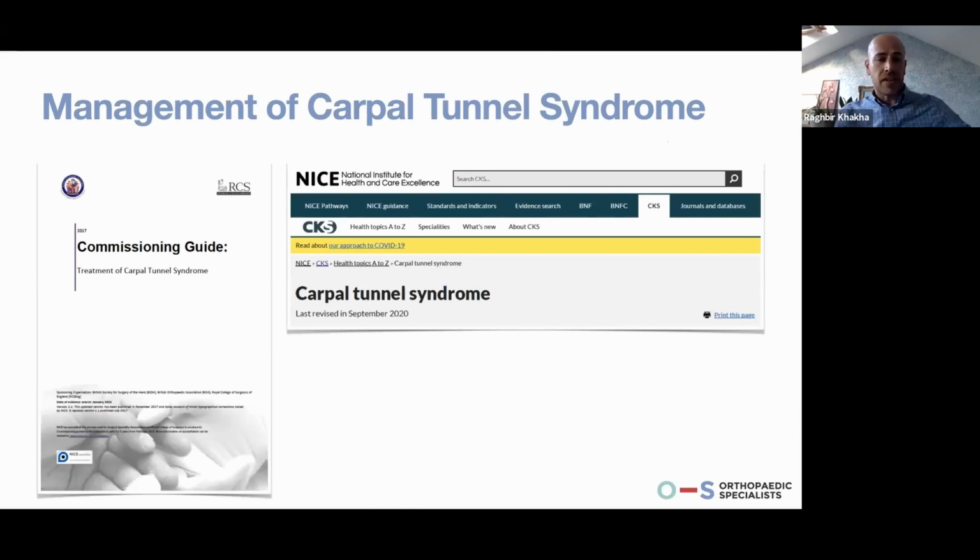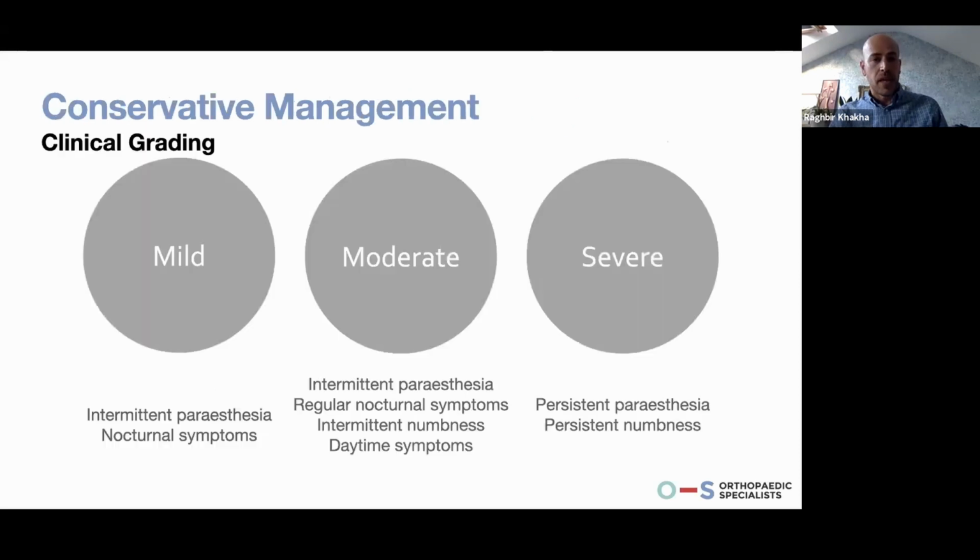So again, for management of carpal tunnel syndrome, as mentioned, there are the commissioning guidelines by the BSSH and BOA, but also useful is the NICE guidance, which is relatively up to date as well. In my view, I tend to look at the clinical symptoms that the patient presents with, and according to this, that guides my treatment. If patients present with mild symptoms that are very intermittent, numbness, tingling, or paresthesia, or occasional nocturnal symptoms, I consider them as mild. When the symptoms start to become more invasive, present through the day, becoming more regular, more persistent, it's then becoming more moderate. When it becomes constant, it's then in my mind severe and addressed, as we'll see in a second.